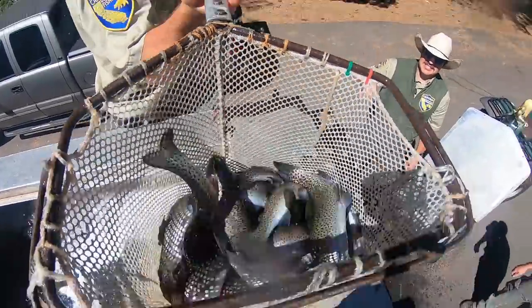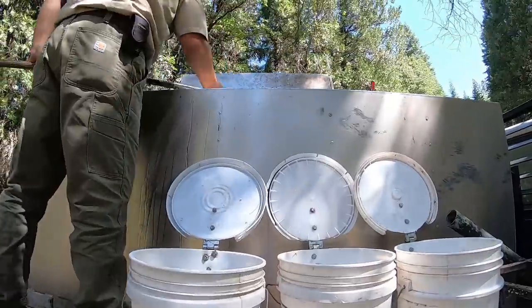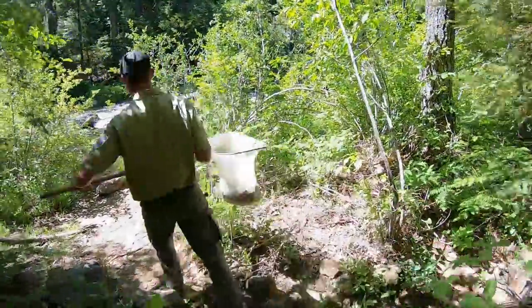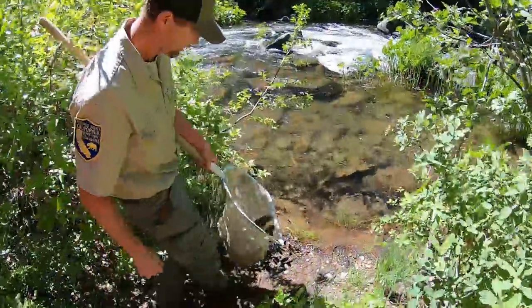Now, we learned several things today. One, we learned that they actually drive the truck right in the campground, and these guys make the effort to put fish in buckets, go down trails, and actually stock them throughout the campground and scatter these fish out so people in the campground can have a good time catching fish throughout the day rather than just pulling up to one spot, dumping all the fish out, and saying good night.